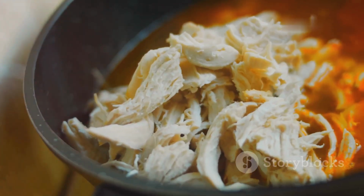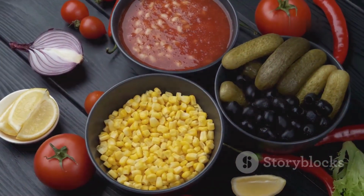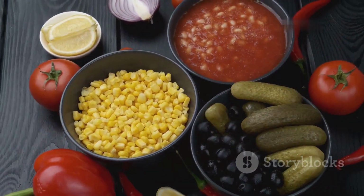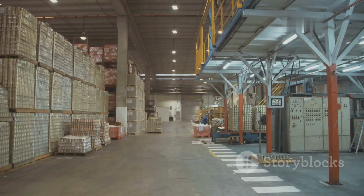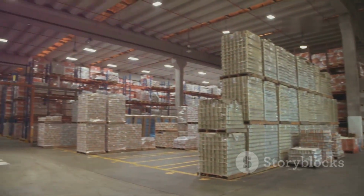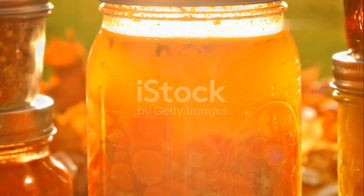The versatility of canned chicken is another significant advantage. It can be used in a plethora of recipes, from hearty soups and stews to refreshing salads and comforting casseroles. This flexibility helps stave off meal fatigue, which can become a concern during extended survival situations. Lastly, canned chicken is easy to store. These cans don't require refrigeration until opened and can be stacked conveniently in pantries or storage areas, making them a space-efficient option for long-term food storage.